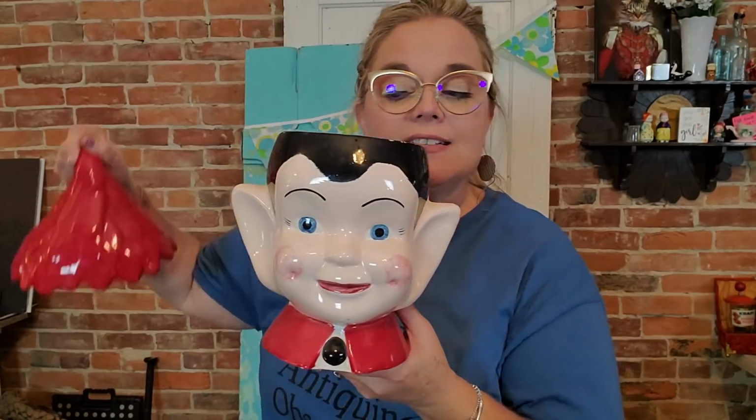Little pixie. It's a little pixie cookie jar, and you can just take off his hat and get your cookies on the inside.